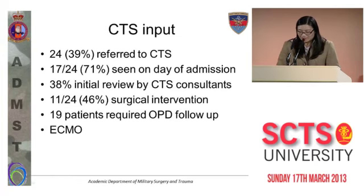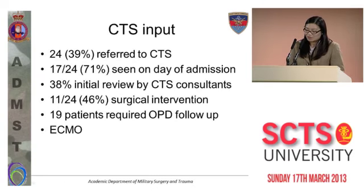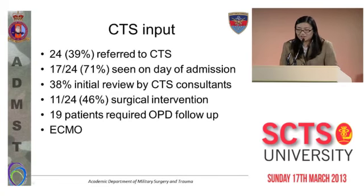So looking specifically at the level of cardiothoracic specialist input, 24 patients were referred to cardiothoracic surgery, of which more than 70% were seen on the day of admission, and 38% were reviewed by the cardiothoracic consultants initially. And of the 24 patients, 11 of them required surgical intervention, and 19 patients were eventually followed up by the cardiothoracic team. And 1 patient required extensive input from the cardiothoracic team in the ECMO support.